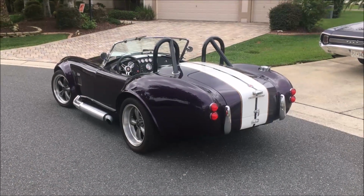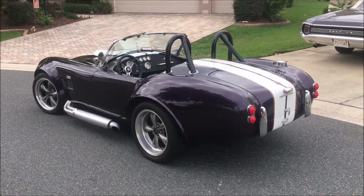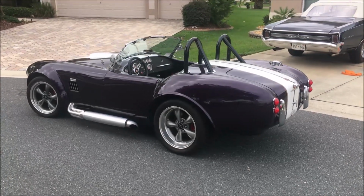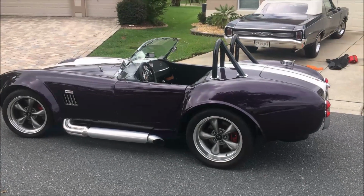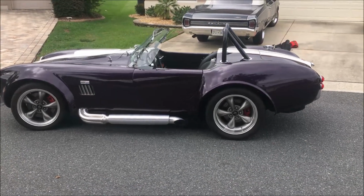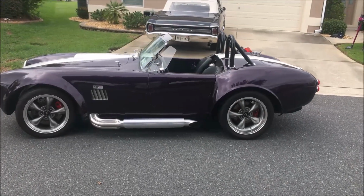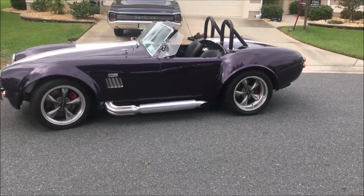All right, today it's my privilege to show you a very rare find. I'm down in Florida, and one of my neighbors has two replica Cobras, and they are extraordinarily nice. These are Factory Five kits originally. The owner and master builder of both of these cars did these cars himself. He has since passed away, unfortunately.